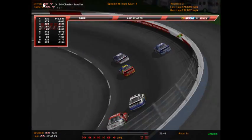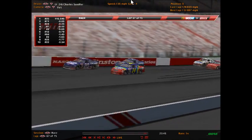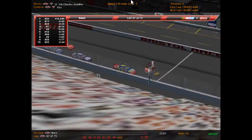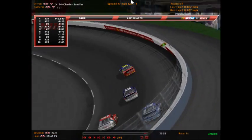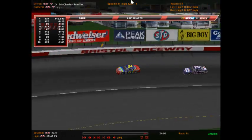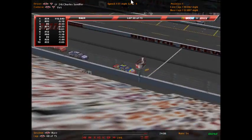And here comes Charles Sanford. Now here comes Sanford for the lead. Sanford to the inside, and he'll take it from Dalton Day. Here comes Shelton for 3rd. 6 cars right together. This is going to be one mad scramble. Can Charles Sanford hold on for his first win of the season? He has now got 7 laps to go.